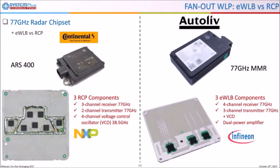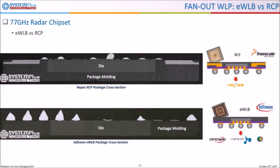And when we take a look at the technology from a cross-section, we can see we have different choices. We have here two dies of the same thickness, but a different approach. For the Infineon die, we have a protective layer on top of the packaging, and we have a step of backgrinding to remove the extra molding. Unlike the RCP packaging that only has a copper structure to increase the rigidity of the packaging and also provide EM shielding.